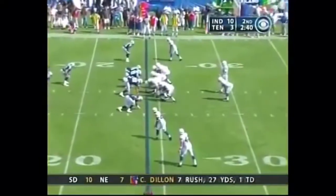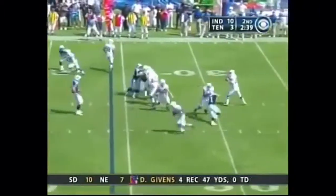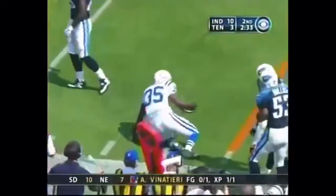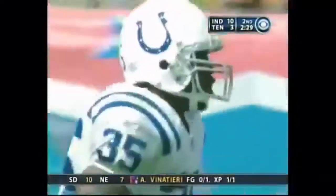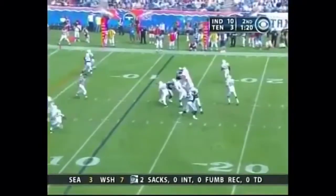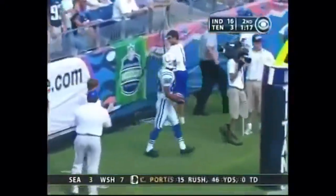8th play of the drive. 2nd down and 10. The drive began back at the 24 of the Indianapolis Colts. Manning short. Ran Carthon. His dad is Maurice Carthon, the ex-Giant. Tackle made by Keith Bullock. The gain is to the 14. It is a first down. It's a pickup of 10 from the 11 for Peyton Manning. To the end zone. And caught for a touchdown. It's Marvin Harrison.